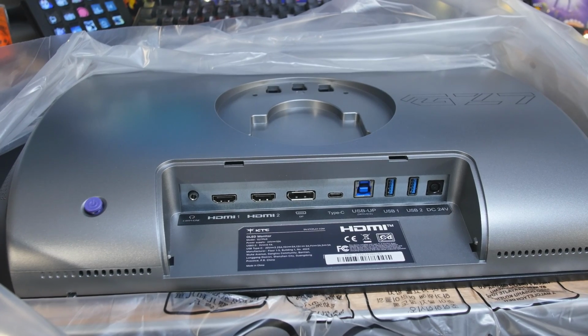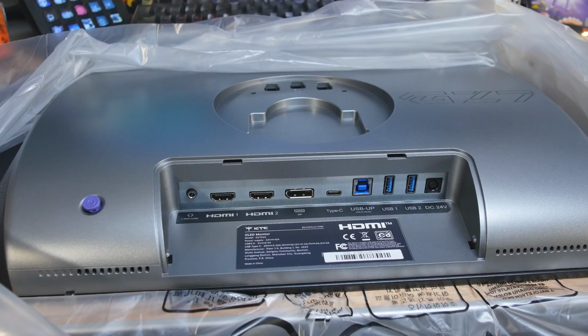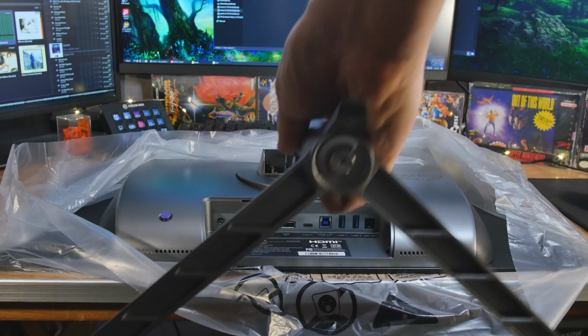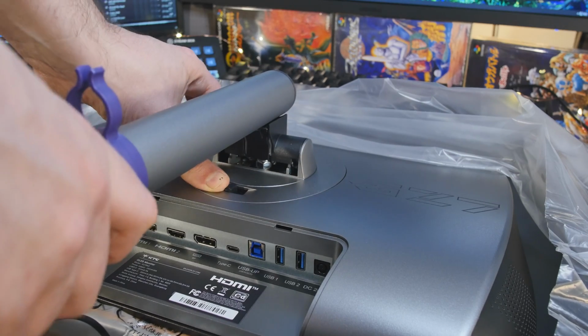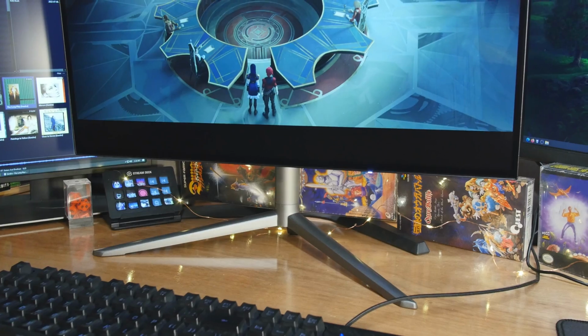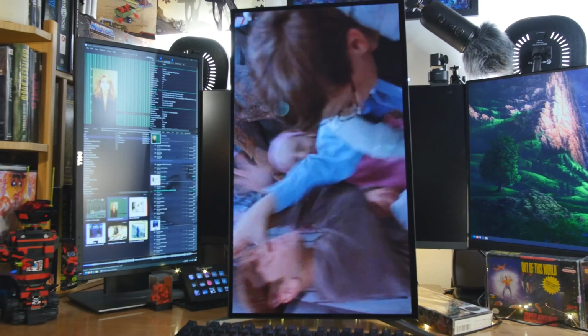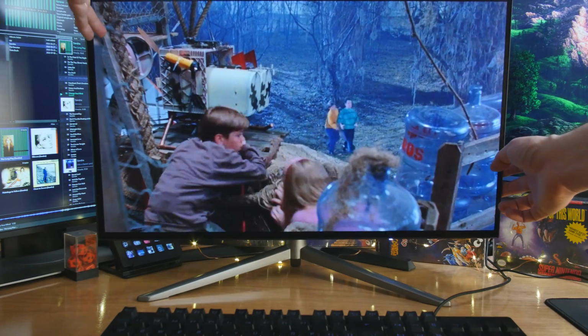Then over here, this is more than just USB. This is a KVM. Then we have a 75 by 75 millimeter VESA mount. It's got a very nice quick release on the back, just snaps into place. And then we have all kinds of adjustments. It can fully rotate 90 degrees. If you want to do portrait or landscape, you can do it either way. We have tilt of 5 to 20, swivel of 15 degrees, and a pivot of 90 degrees.